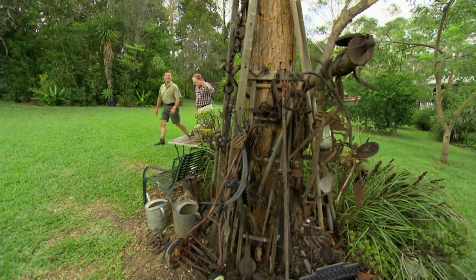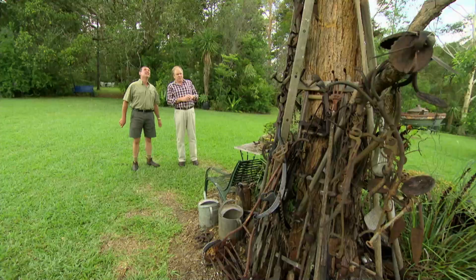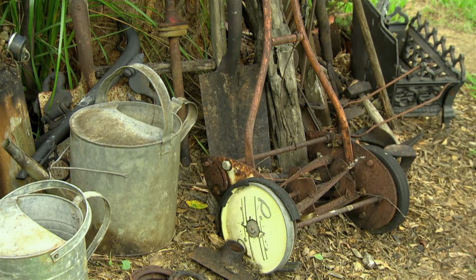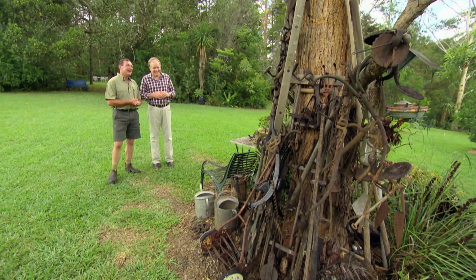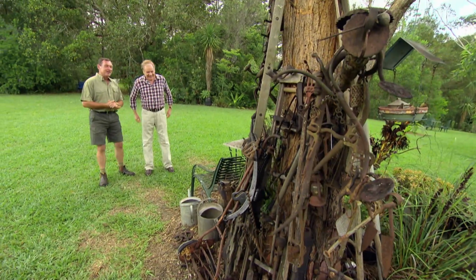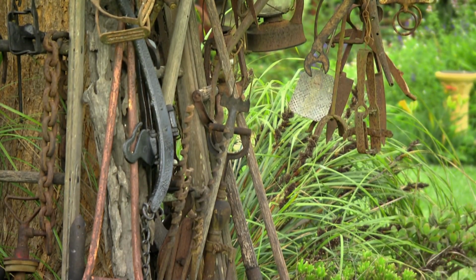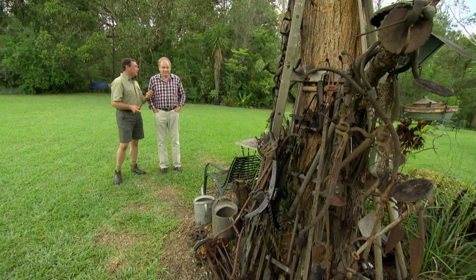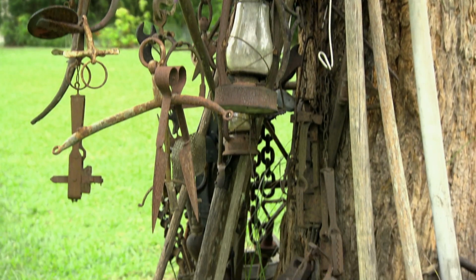Now, this looks like one of my favourite trees, the Aussie tallowood, Eucalyptus microcorys. Ripper of a tree, but ladders, rabbit traps, old lawnmowers, watering cans. What's happening here? Well, I'm a great bowerbird at garage sales, auctions. And so whenever I find something interesting, I put it on the tree. And actually, when I've had open gardens over the years, I've discovered that people add to it who come back time and again. I think that's really amazing that people are adding to it. That's incredible. Yep.